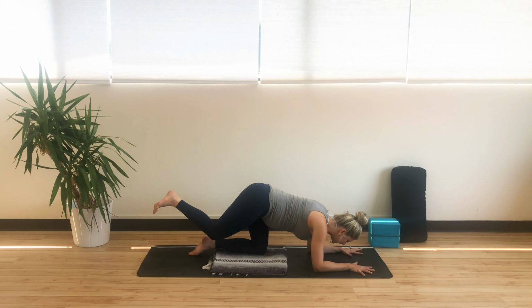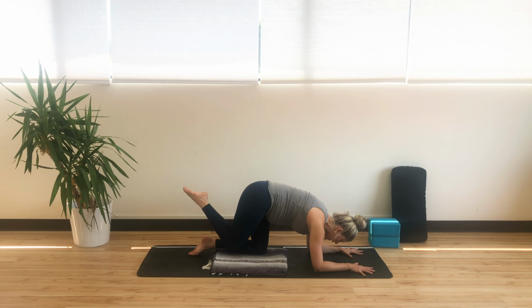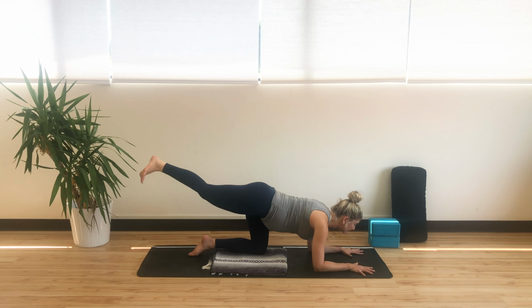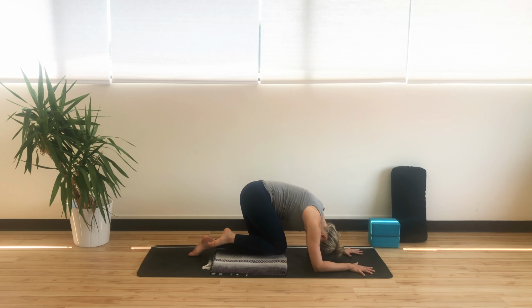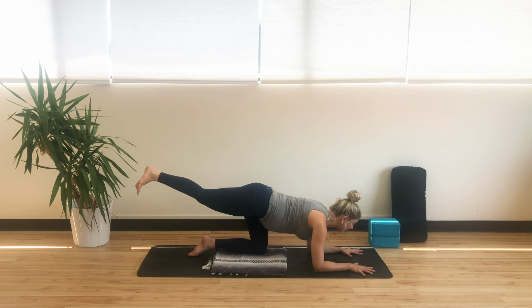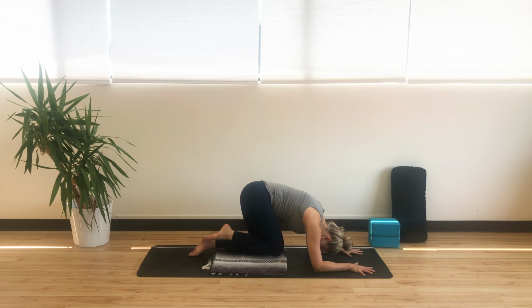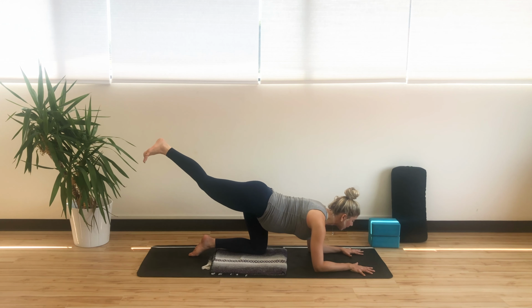Good, inhale, lengthen the chest as you reach the foot back. Exhale, draw it in. Nice, two more, inhale. Exhale, scoop it in. Last one, inhale, reach back. Exhale, draw it in. Good, inhale, extend the leg back, lengthen the heart forward.